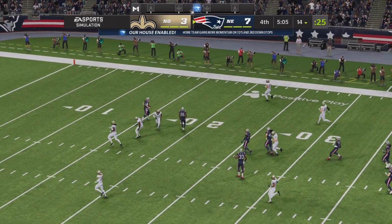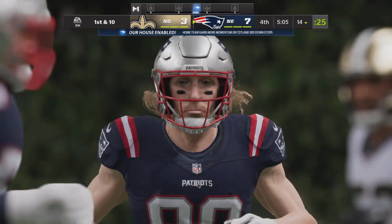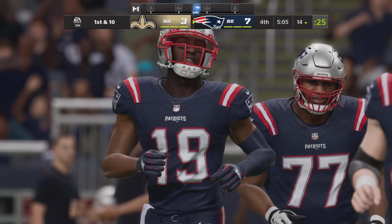Calls for the fair catch, makes the fair catch just inside the 15-yard line. A 40-yard punt, no return, and the Pats will be backed up deep to get the drive started as they take over 1st and 10.